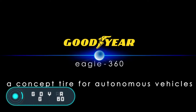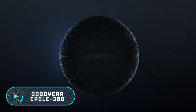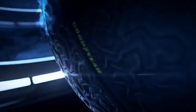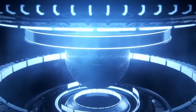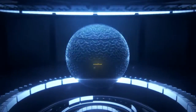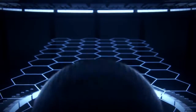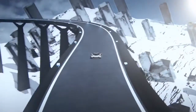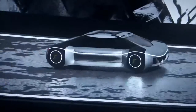Goodyear Eagle 360. Goodyear presented its idea of how tires will be in the long-term future, and it is fundamentally different from the modern models, thanks to its spherical shape. According to the manufacturer, the 3D printed tire will gain popularity as self-driving cars become more common. The distinctive shape of Goodyear Eagle 360 provides safety and maneuverability required for self-driving cars.